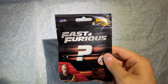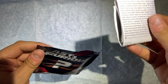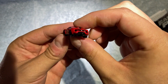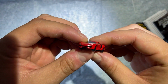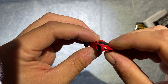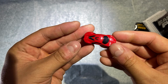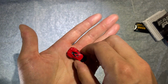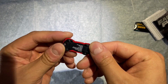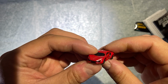All right, bag number three. Let's see what we get. All right, looks red. And it is red, and that is the Lykan Hypersport. Man, this car is probably from one of the cringiest parts of the Fast and the Furious series. This is the car that drives out the side of the building in Dubai, and Dom is like, it's a shame to keep this beast in a cage, something like that. It is just absolutely cringy. Whatever, this one's fine. Details are okay. Not a significant car, but no matter.